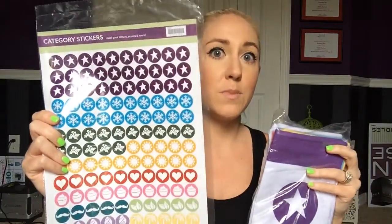So this is a really easy way for you to keep your testers in your mini tester set nice and organized. You can label the bottom of your miniature testers with these, and it's going to work really well to get your tester sets back nice and organized from your host.